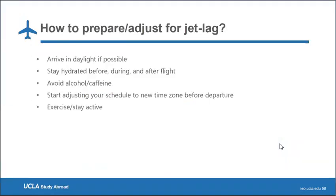So how to prepare for jet lag? If it's possible, I'd encourage you to arrive in daylight. So for example, let's say you arrive at 3 p.m., then you have the entire day to explore a little bit, get some snacks, get some food. That way by 7 or 8 p.m., you're tired, you're able to sleep, and you're slowly adjusting to that new schedule. So if possible, arrive during the daylight. You want to make sure you're staying hydrated before, during, and after your flight. Because you want to stay hydrated, you want to avoid alcohol and caffeine, which can cause dehydration.